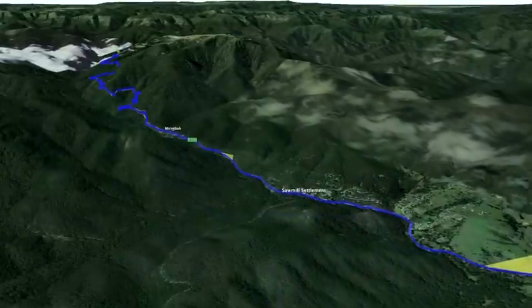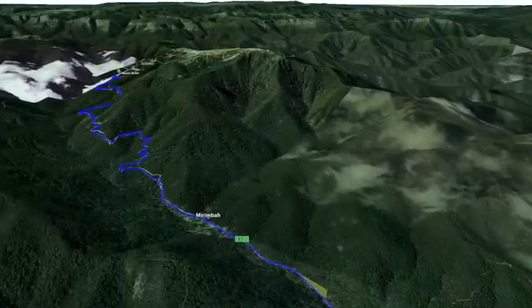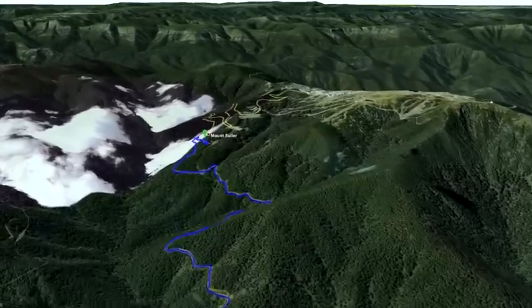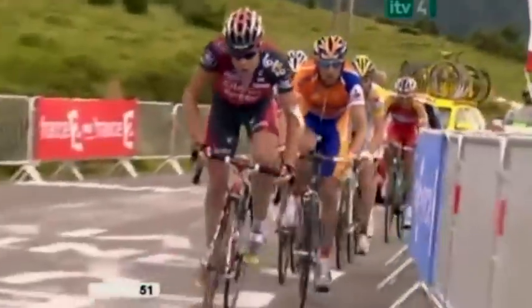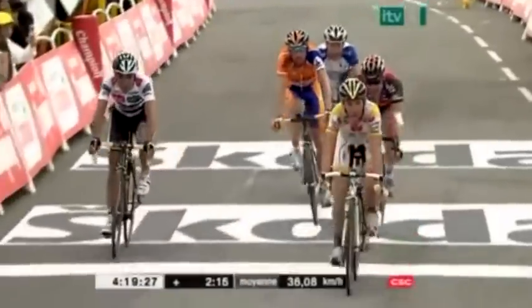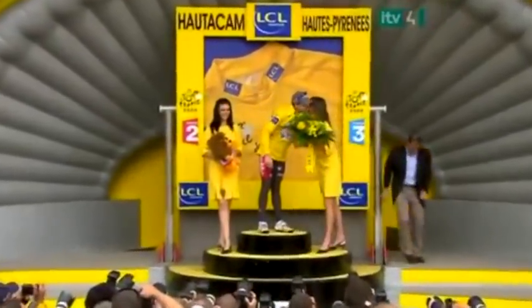But no doubt the feature of the challenge is the 16 kilometre climb to Mount Buller with an average gradient of 6%. And just for a comparison, that's fairly close to the 6.9% Pyrenean climb of the Hautacam. That's where Cadel Evans slipped on his first ever yellow jersey at the 2008 Tour de France.